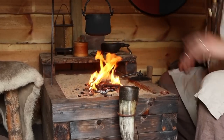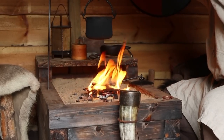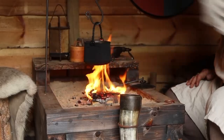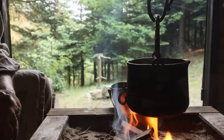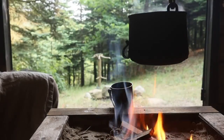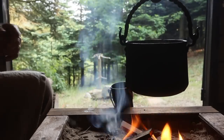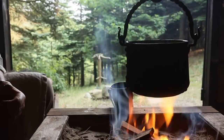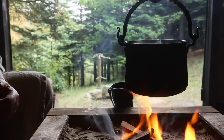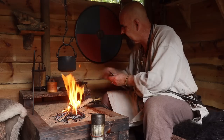Then I just lower it down a bit, like this, until it boils. Now the coffee is boiling. I'll take it up a little bit. Then it just has to cook for a minute or so. Then it's finished. Now it's time for coffee.